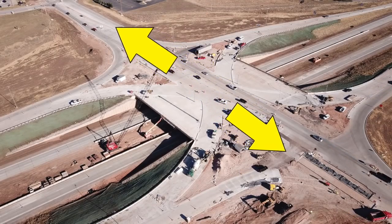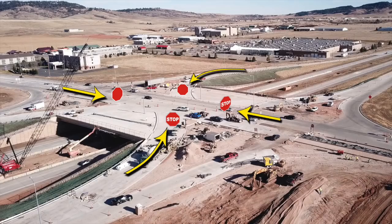So that's good news. As a result of this, there is now an all-way stop in the middle of the bridge, which is actually pretty close to the way the final configuration of the project will be. Of course, at that time, there will be traffic lights and more lanes open upon the completion in the spring.